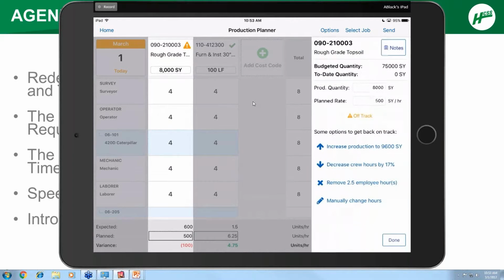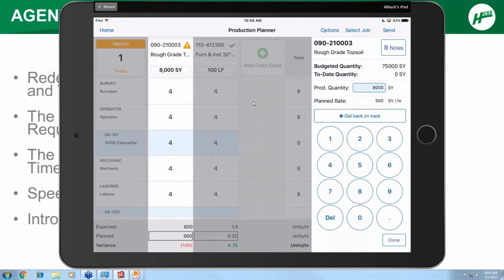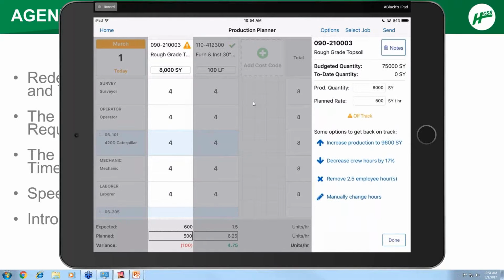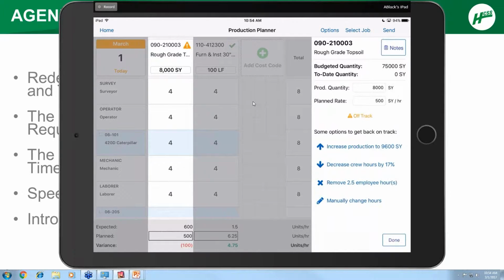So I'm going to click on the cost code, and now it's going to show me some options. Now, in theory, if I'm off track, I can do one of 2 things. I either got to increase output or decrease input. Pretty basic stuff. So we actually do the math for the foreman. Now, they can come in here themselves and make the changes if they'd like. However, these are button options for them, and in the next release, 4.1 that comes out, we're going to make them pretty obvious that they're buttons. For right now, just know that these are buttons. We're going to put squares around them just to make it really obvious.